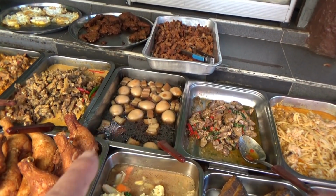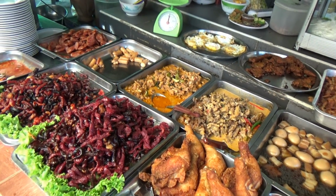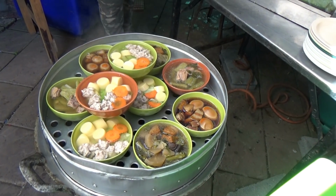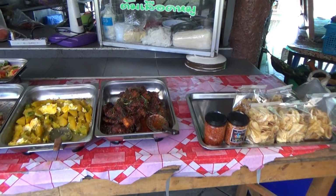Hello, look at that, huh? Fried pork, fish cakes, fried chicken. I assume that's beef. Wow, that's beautiful. Look at that, huh? Like it's a postcard picture right there, man. Everybody thinks I'm crazy looking at all the food.